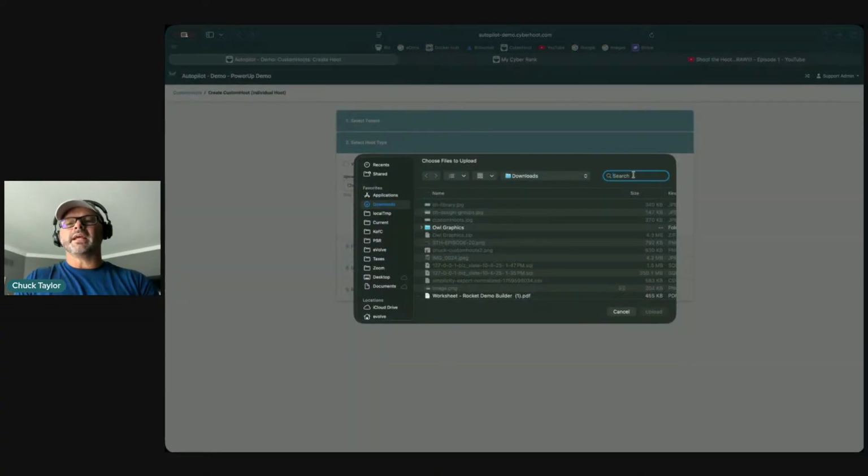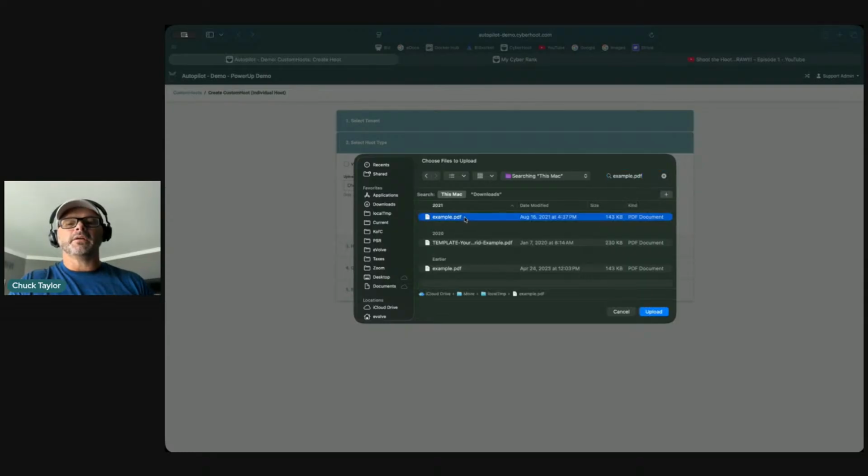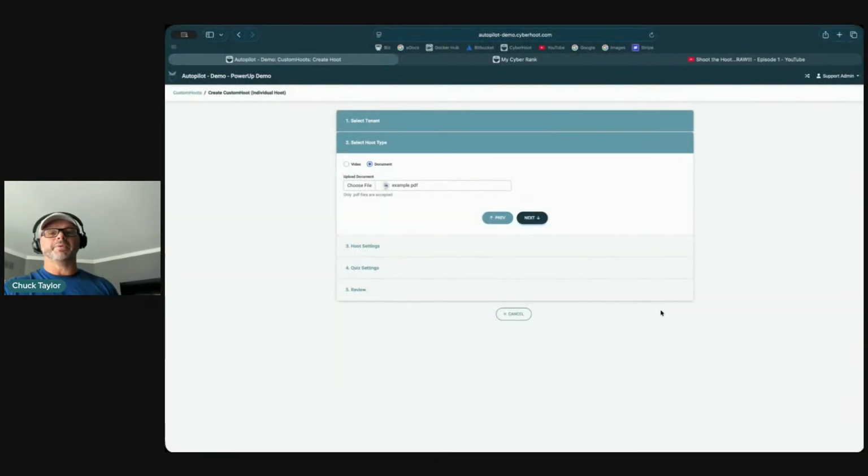Now, I got a little example PDF here somewhere. PDF, let's see. There it is. We're going to upload that guy. Hopefully it's an example PDF. When we see it, don't blame me for what you see. I hope it's the example, right? All right. Next, it's that simple.